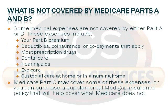What is not covered by Medicare Parts A and B? Some medical expenses are not covered by either Part A or B. These expenses include your Part B premium, deductibles, coinsurance, or co-payments that apply, most prescription drugs, dental care, hearing aids, eye care, and custodial care at home or in a nursing home. Medicare Part C may cover some of these expenses, or you can purchase the supplemental Medigap insurance policy that will help cover what Medicare does not.